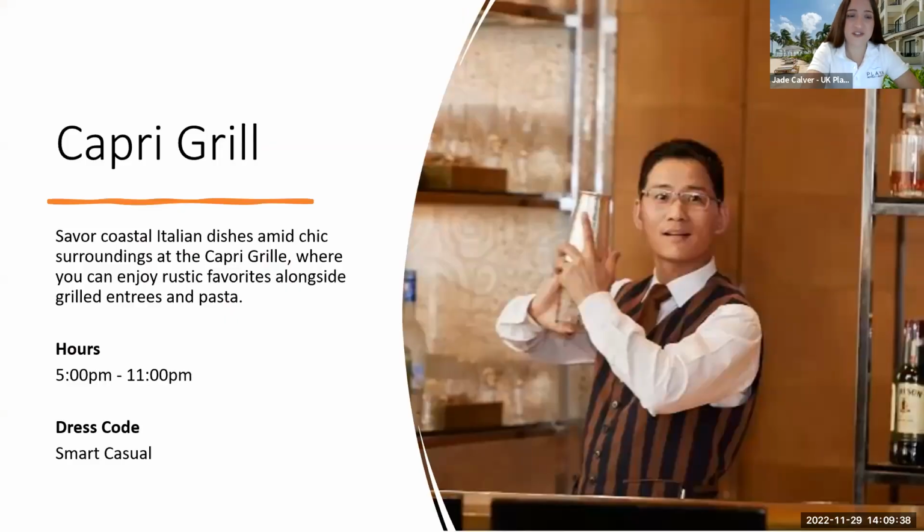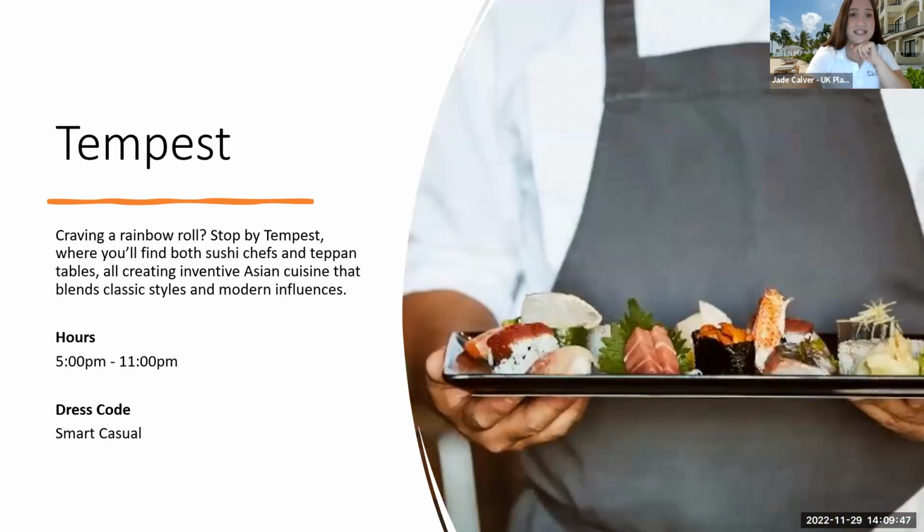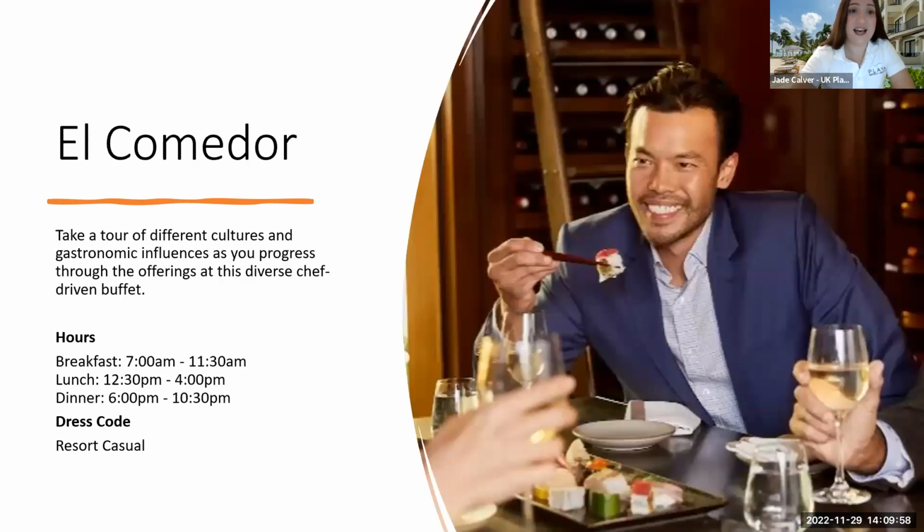So we have 4 restaurants at this property. Capri Grill is our Italian restaurant. This is open for dinner only from 5 until 11. Tempest, which if you're familiar with some of our other Hyatt Zilaras, we also have Tempest restaurants there too. This is our Asian cuisine. Again, this is open for dinner at 5 to 11. El Comedor is an array of international dishes, and it's open for breakfast, lunch and dinner. So it is our buffet restaurant. The other 2 I mentioned were a la carte.